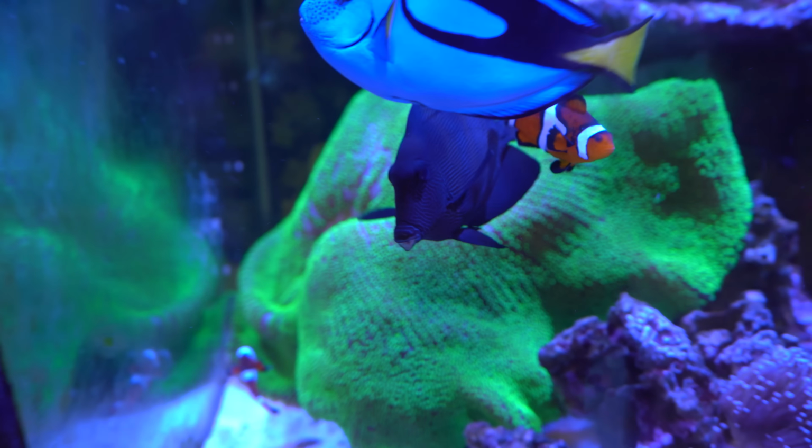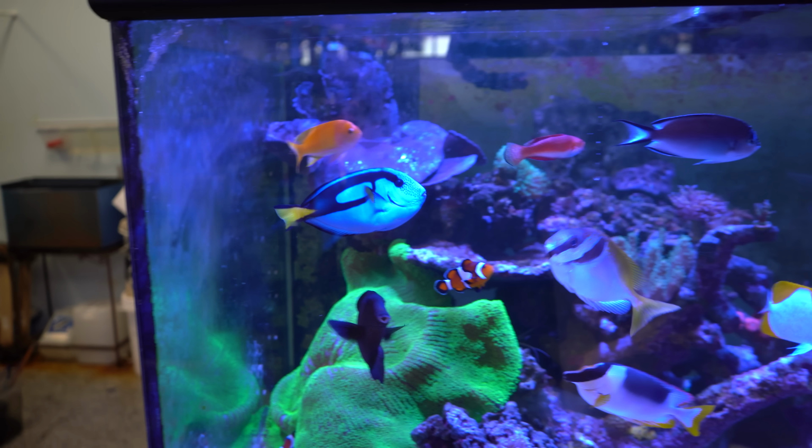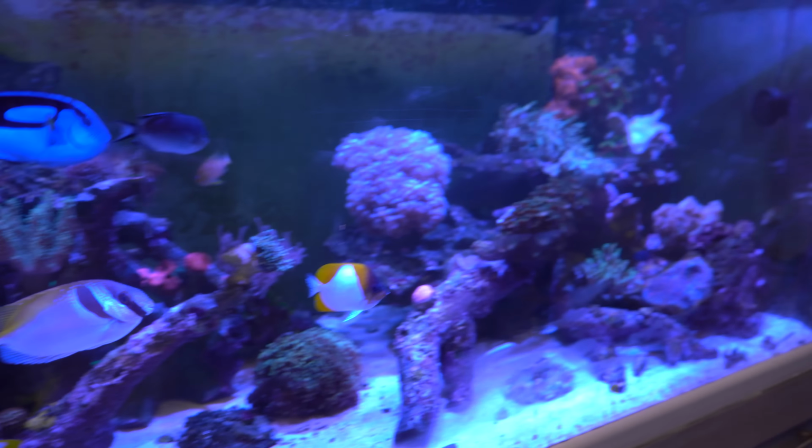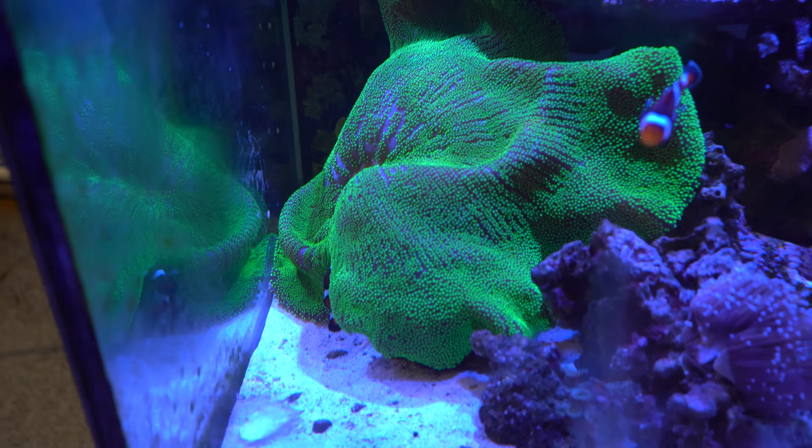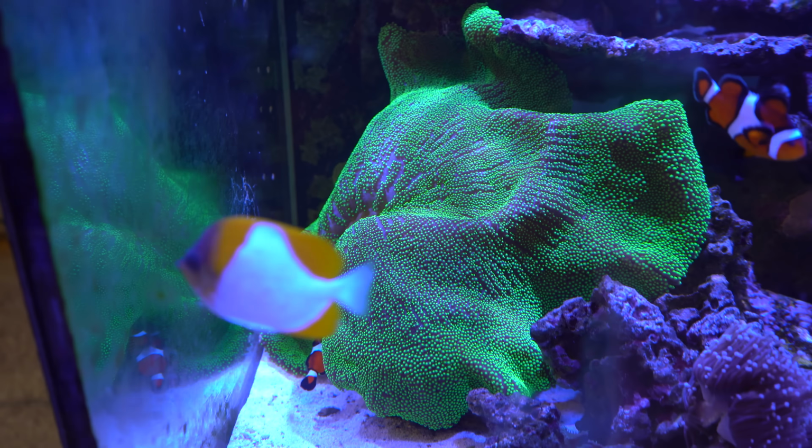Look at the size of this carpet anemone. It gets me every time. That carpet anemone is huge, and look at the size of this tank. Look at all those fish. Look at all those corals. Everything is in harmony over here. But that carpet anemone is something special right there, no doubt about it.